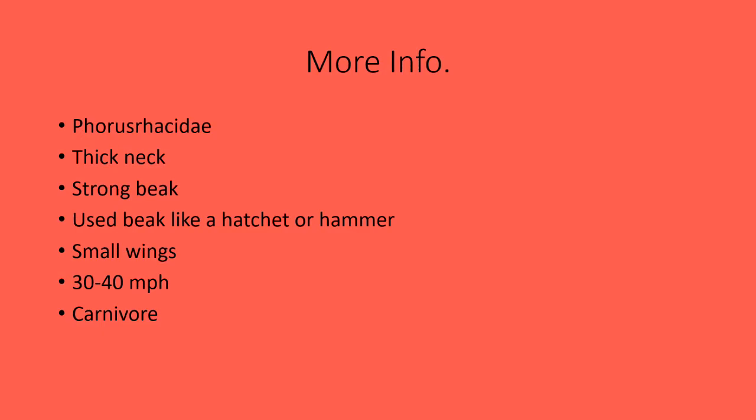Titanus has small wings like all terror birds. It has very small wings, so it's not a flight bird. So this bird does not fly. This is a more grounded bird. So a ground bird, like ostriches, emus, cassowaries, those types of birds. They're ground birds. They don't fly.